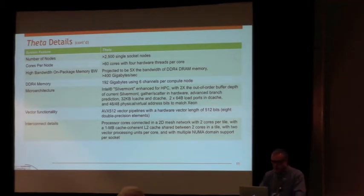These are just more details about the chip. I think Katie went through just about all of this already, so I won't dwell on it. Just to underscore again the importance of this high bandwidth on-package memory, which can be stated safely to be at least above 400 gigabytes per second bandwidth.